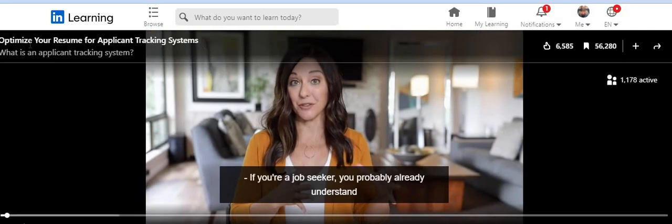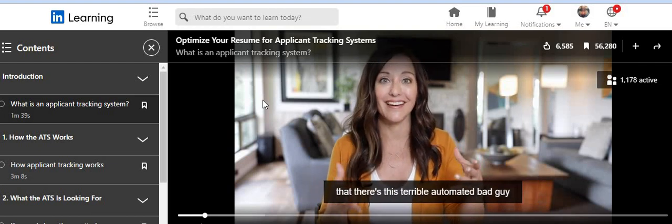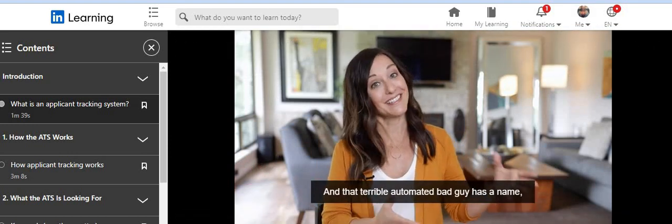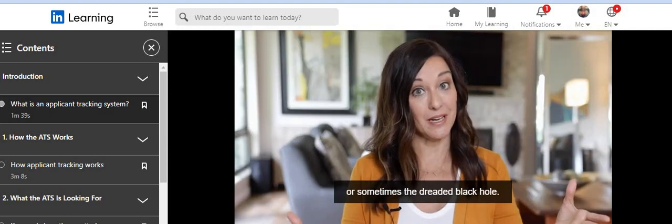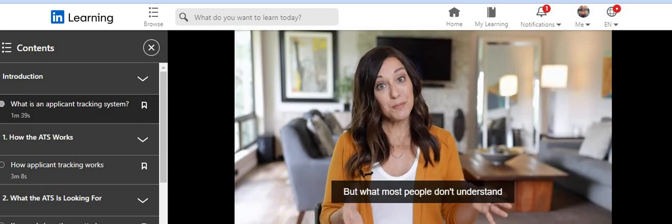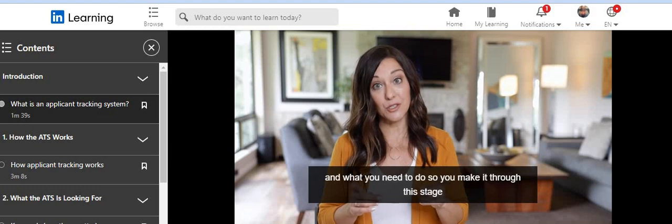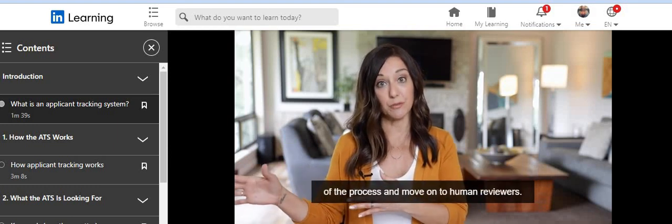If you're a job seeker, you probably already understand that there's this terrible automated bad guy standing in between you and that next great job. And that terrible automated bad guy has a name: applicant tracking system, or ATS, or sometimes the dreaded black hole. But what most people don't understand is exactly what the ATS is, how it works, and what you need to do so you make it through this stage of the process and move on to human reviewers.